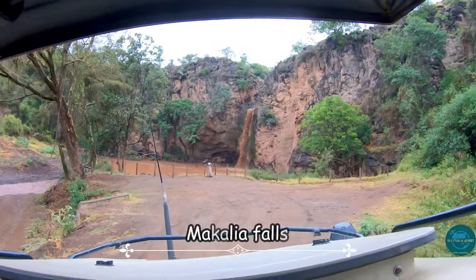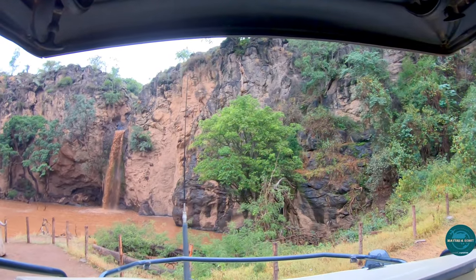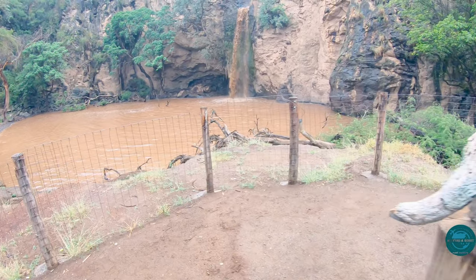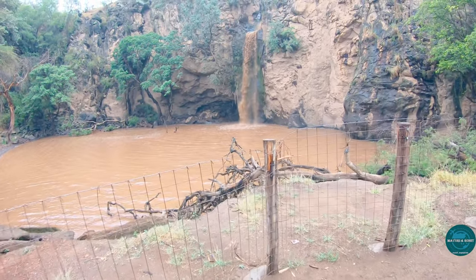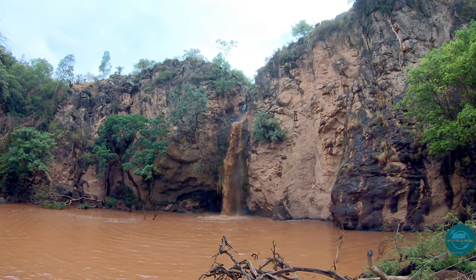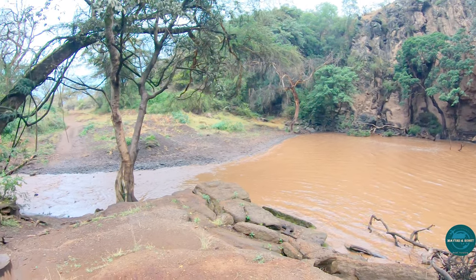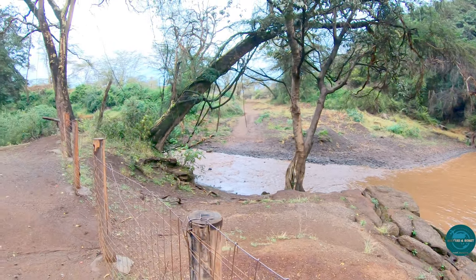Makalia Falls is a moderately small waterfall along River Makalia, which is one of the seasonal rivers that flows into Lake Nakuru. It has a large deep water pool where the falls pour at the height of 10 meters off a cliff. The falls are surrounded by bushy savannah vegetation and it is a peaceful place to be.